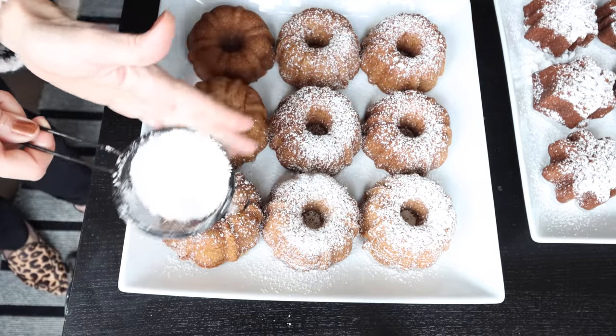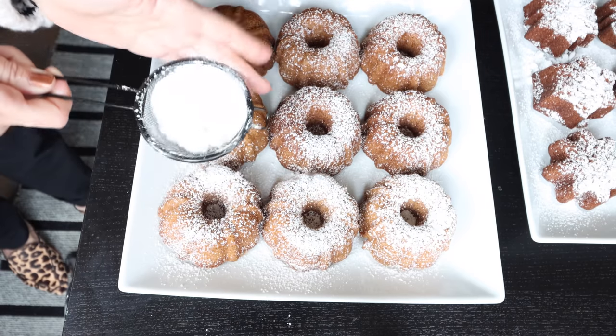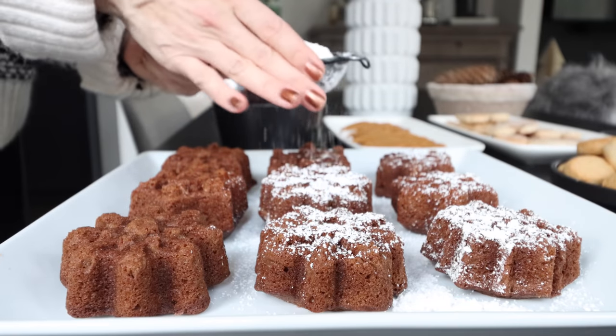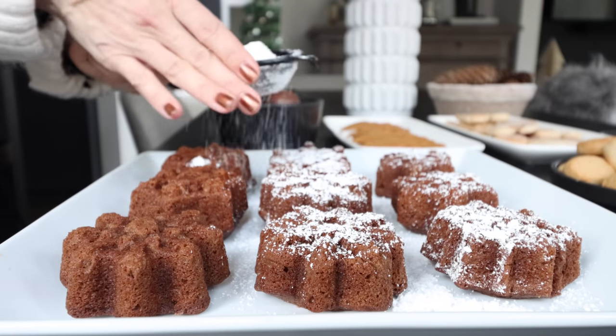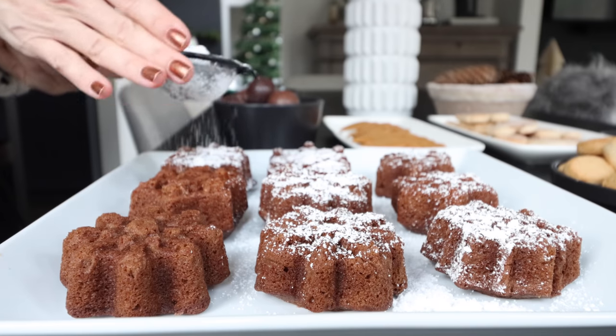So what's really fun is I've made quite a bit already. This is a first round. I find that I end up having to do this in rounds because I do one round and we eat most of those. Then I need to do another round. And those are the ones that actually get to the neighbors. And then I need another round for Christmas Day.